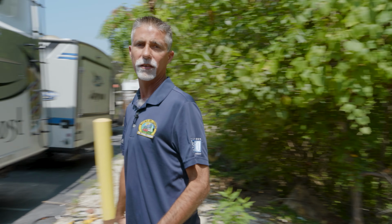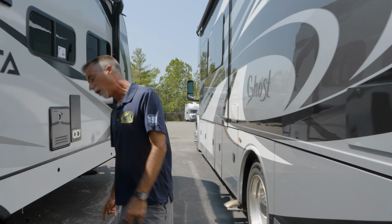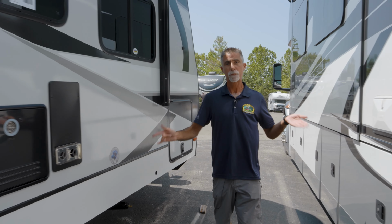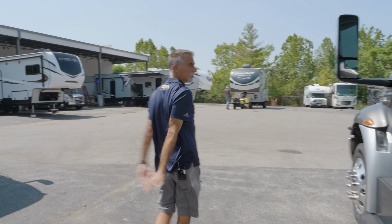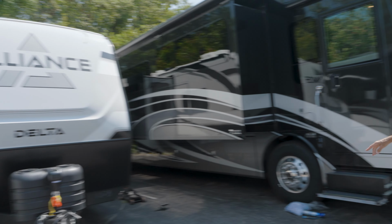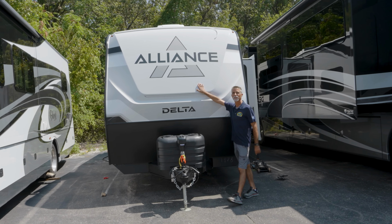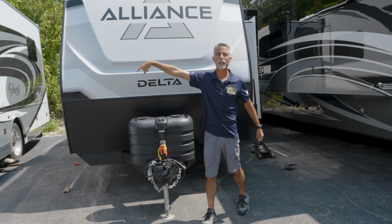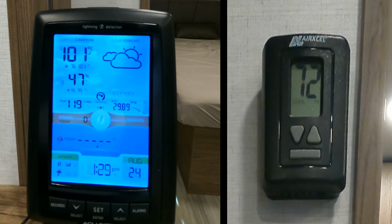Then we'll just walk this way, just so you guys can see where we're at. We are on a black asphalt parking lot. There are no clouds in the sky. It is 101 degrees, and we're parked in between these things here, and here is our brand new Delta by Alliance RV. If you guys aren't familiar with Alliance RV, get familiar with Alliance RV. These things are great. Okay, let's check back in a couple more hours.